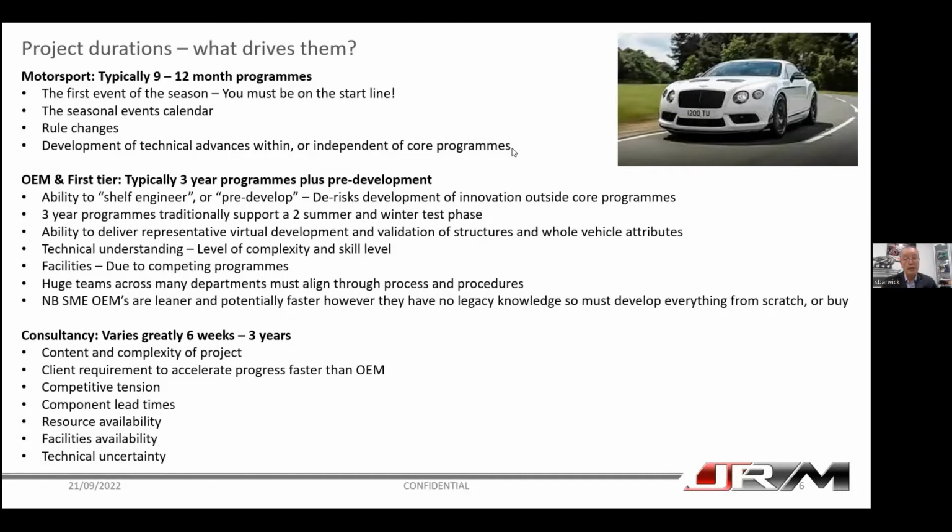So component lead times have a big effect because often the project is much smaller than 3 years, and resource and facilities are really key as well, because the consultancy has to plan the project and plan to deliver it so that they can utilize the right people on the project at the right time, and they can utilize the right facilities, which often they're hiring. And obviously, how do they manage that technical uncertainty? What do they allow in terms of risk for costing and timing that technical uncertainty?